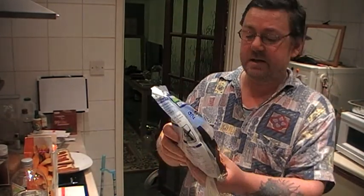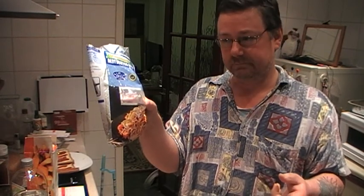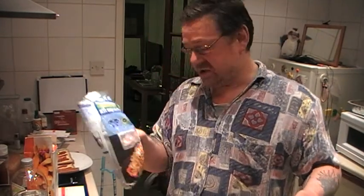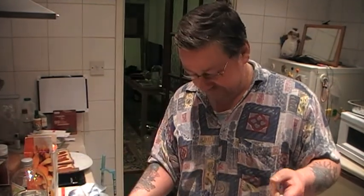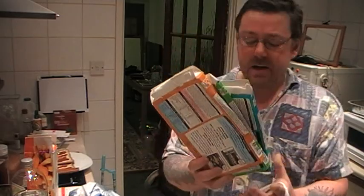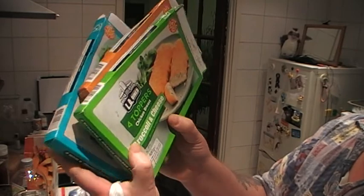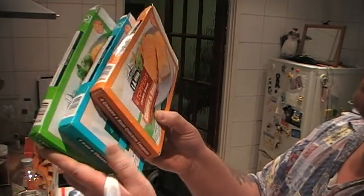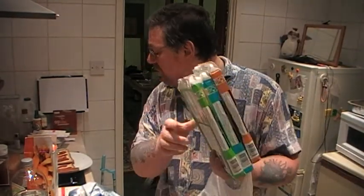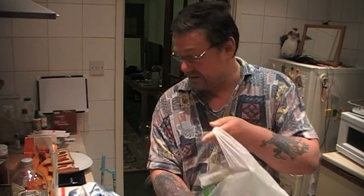2 portions of mince. This is the 69% meat, 31% onion. Let's see. Mince, right, it's 2 portions in there, which totals £2. Oh boy. Let me see. Toppers. Now, I've got the Toppers ham and cheese, the Toppers broccoli and cheese, and the Toppers chicken breast with cheese and ham. There's 4 of them between these 3 boxes, totaling £1.66.